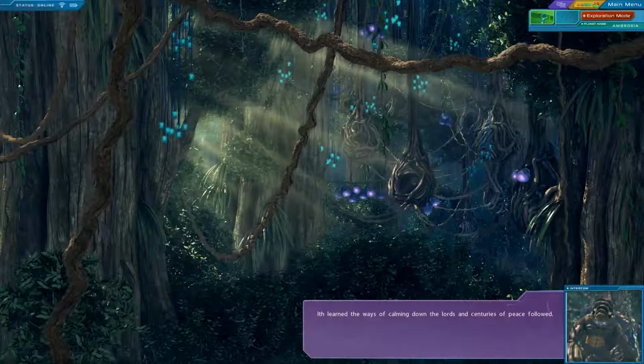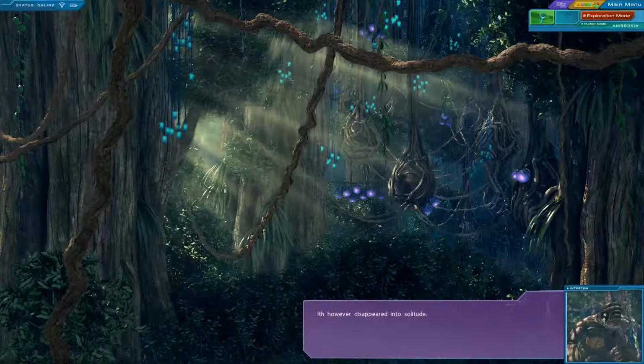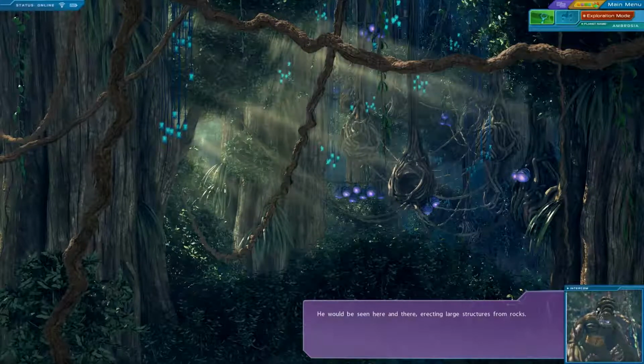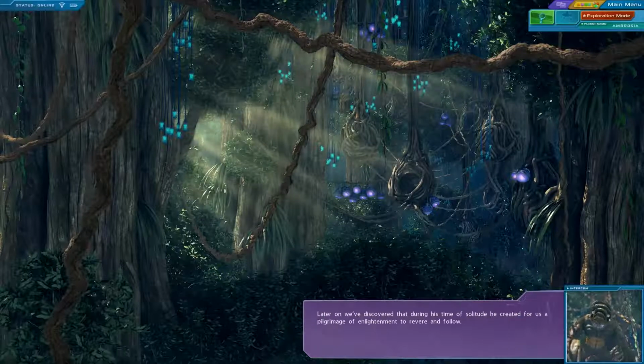Ith learned the ways of calming down the lords and centuries of peace followed. Above the third plane could mean... I don't know. Ith, however, disappeared into solitude. Because when we discuss plane in geometrical terms, he would be seen here and there erecting large structures from rock. So all that stuff was done by Ith.